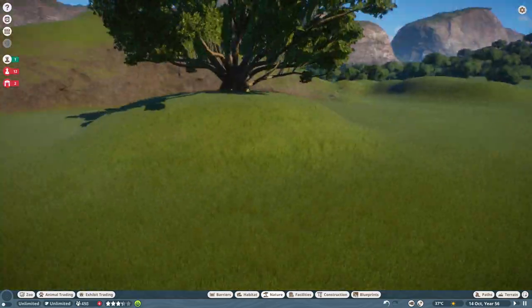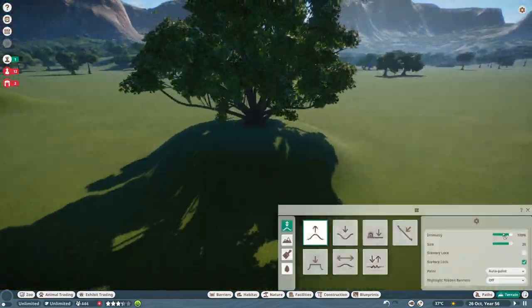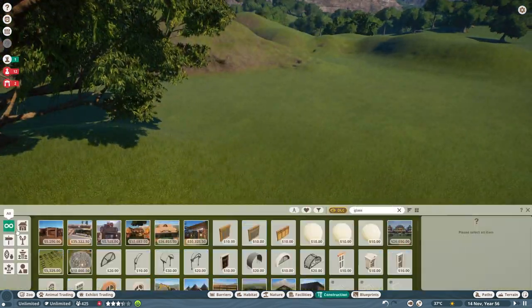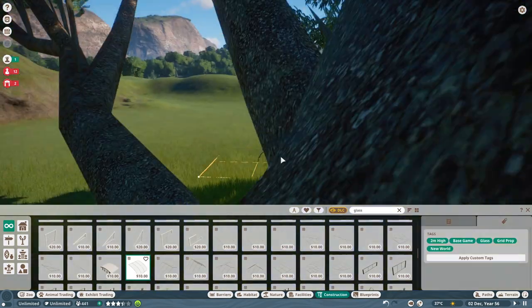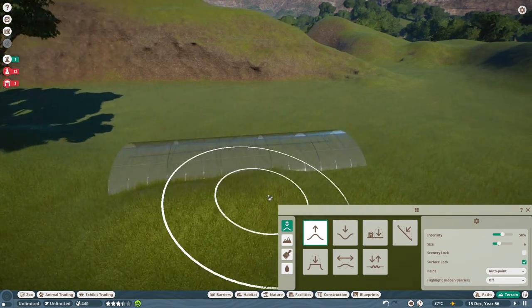I'm Reckless, coming at you again with another episode of our South American Zoo. This is our second installment into this little mini project we're doing here for the South American DLC pack. And today we are doing the Colombian capuchin monkey habitat.